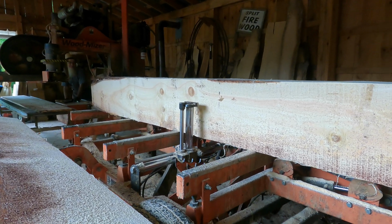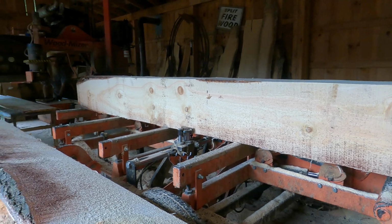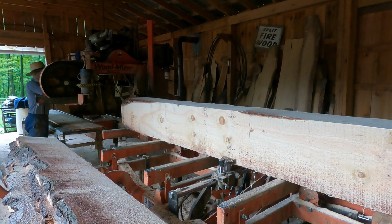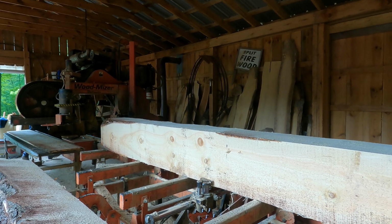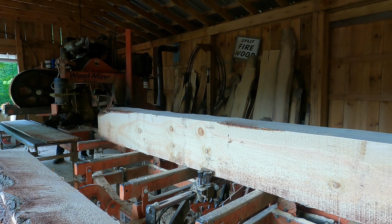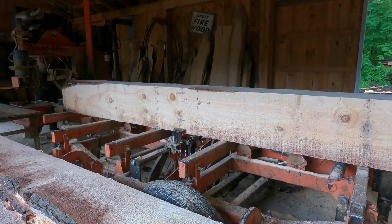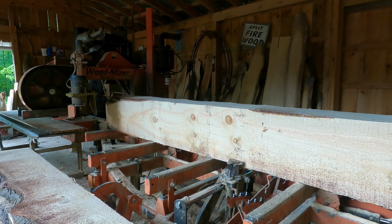All right, so here I think he's going to cut it into 2 cants. That's the next cut he makes here. First he's going to go torque his blade up a little tighter because it leaks down. About every 10-15 minutes he's got to go over there and readjust it because he's got the pressure so high on this thing. So yeah, it looks like this is the one we're cutting into 2 cants. He goes right down the middle here.